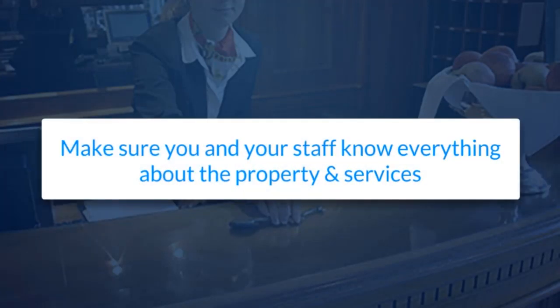3. Make sure you and your staff know everything about the property and services. The most obvious requirement for any successful front office manager is to know all the details about the hospitality property's products and services. Personally inspect every type of accommodation in your property. Learn the differences and the potential benefits of each type and how they can be of value to different customers. This tour should be monthly or even weekly to keep you aware of changes in the property and can also help management be better aware of potential problems.